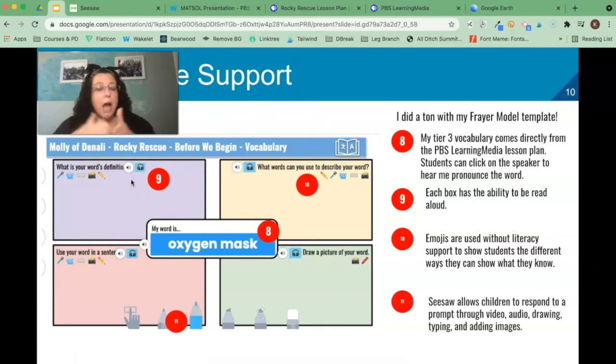Number 10, now I'm using the emojis without the literary supports to show students the different ways that they can show what they know. So we've got the pencil, the microphone, the video camera, the keyboard, and the camera. And 11, Seesaw allows the children to respond to a prompt through video, audio, drawing, typing, and adding things. I hadn't said that yet, but basically there are so many different tools that you can ask a question and students can send you the answer to that in many different ways.